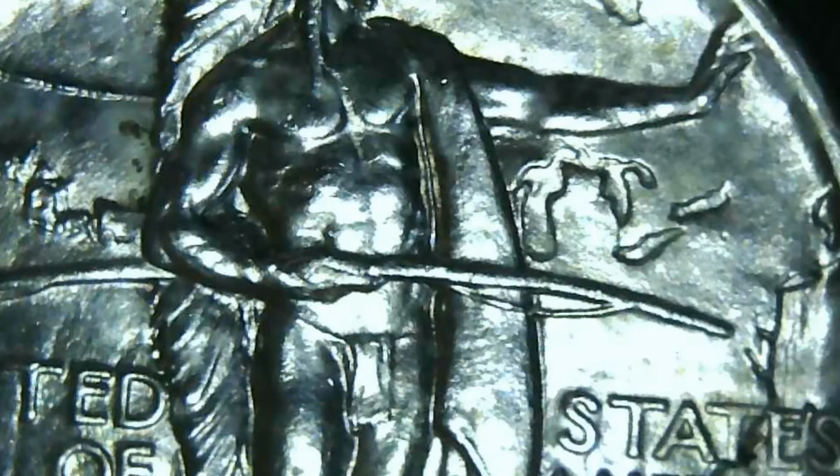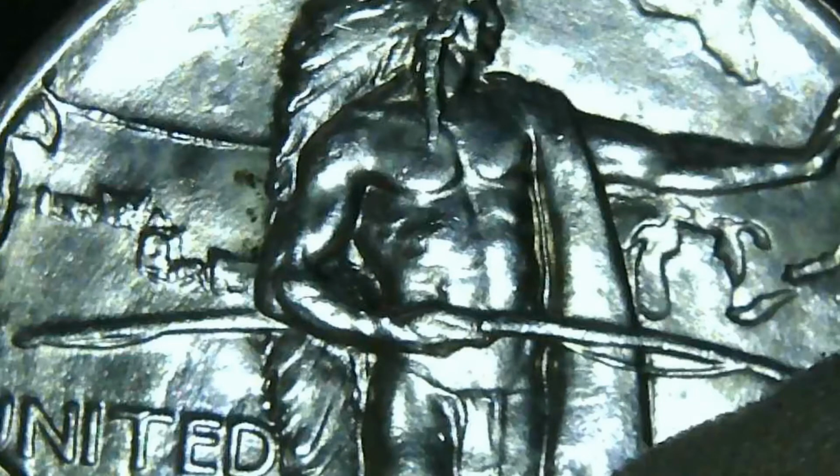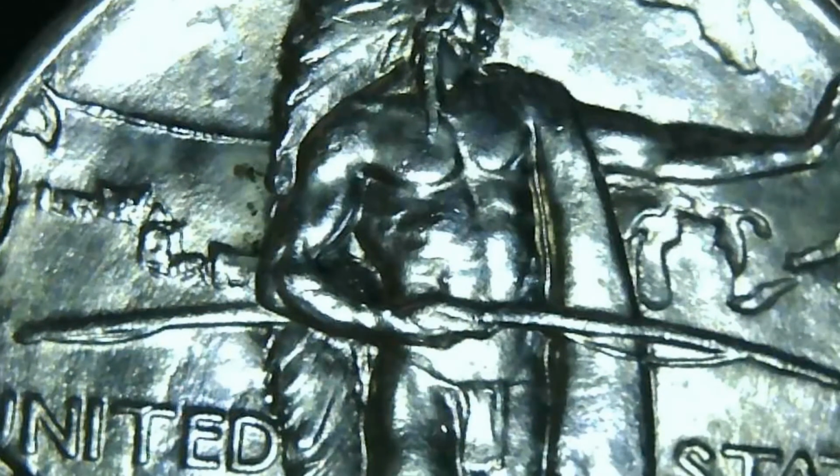Now, I also know that there were a lot of Native American support groups at this time. So they weren't all against the Native American population, right? But this is a pretty striking and progressive coin. So you do the math and the numbers, right? Anyway, so 1926, there you are.